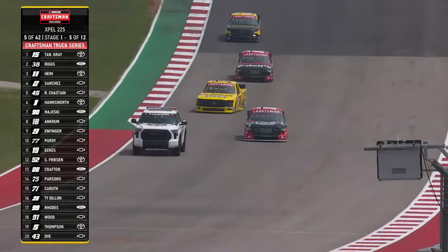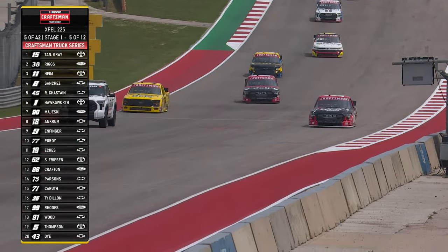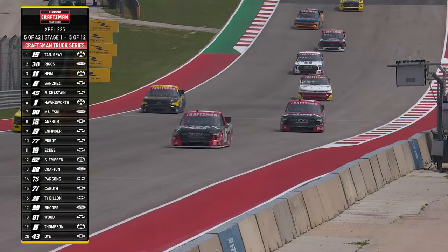Beautiful shots, we loved, especially on the restarts. Overhead, going into turn one, nothing better. There's the choose.